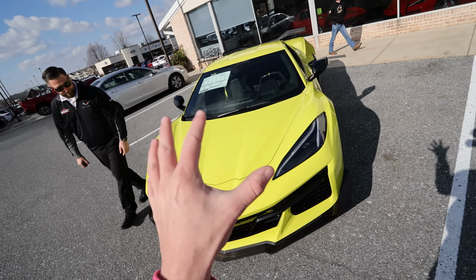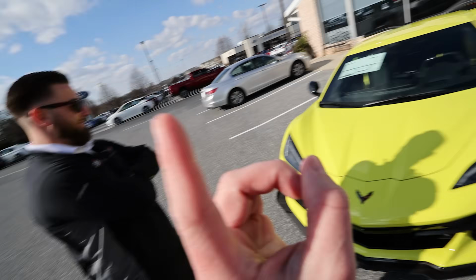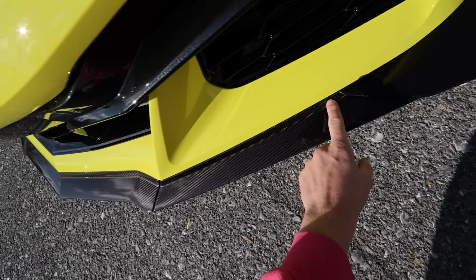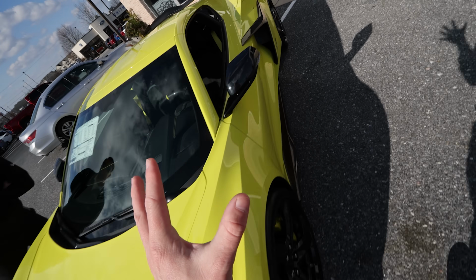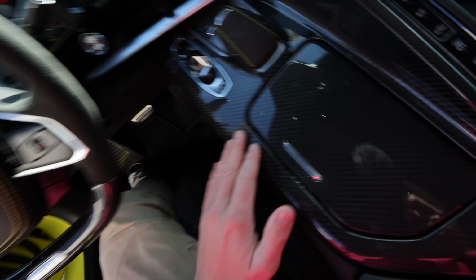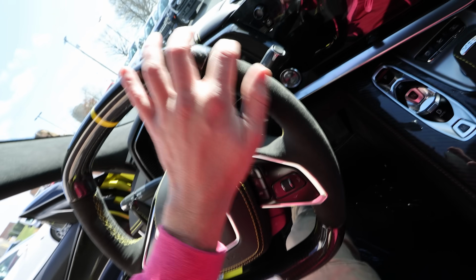Now I gotta correct myself real quick. I said the wheels were $15,000. They're actually $12,000 and worth every single penny. If you're getting a C8 Z06, I'm very excited. It's also very cold. If you're getting a Z06, get the carbon fiber wheels, and this carbon splitter is also amazing. I went back and forth on all the carbon fiber, but you know what? I realized I needed it, and check out the interior too. We have all the carbon fiber here in the center console as well. This thing is sick. That wheel, look at that.